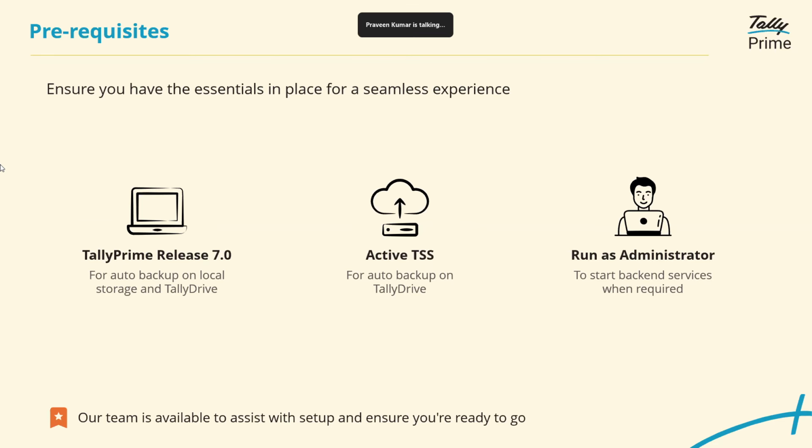So, what are the prerequisites for our customers to get on board of this? Yes, the first is they must be on Tally Prime release 7.0 and above. And yes, active TSS is a must if customers do want to enjoy this fantastic facility. And yes, we need to have an administrator present so that he sets up all of this to start the backend services as and when required.